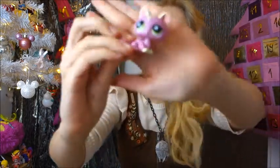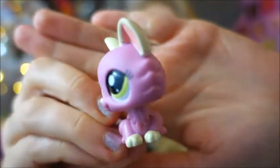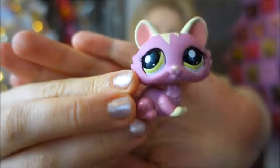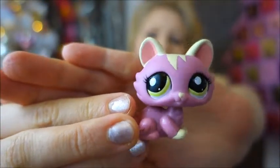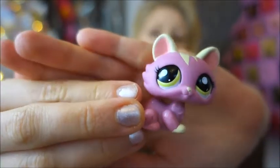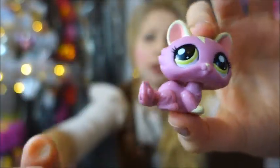Something different that we did not have yet in the calendar. And it's an LPS. It's a newer LPS, so definitely not vintage, and probably also not from the second series that came out in the 2000s, so probably this is one that's more new. I don't know. It's a cat, right? It's a kitty.